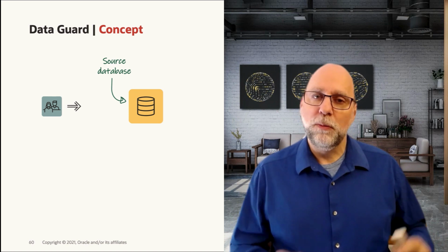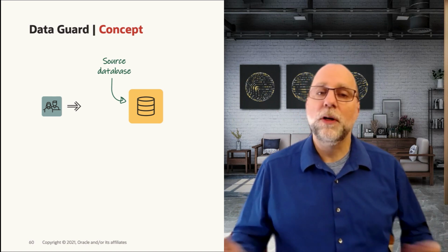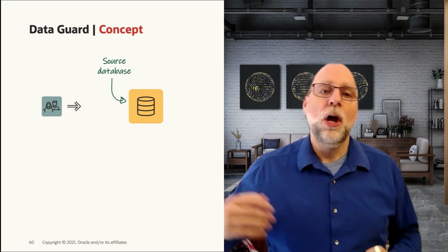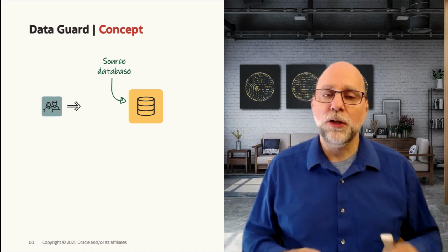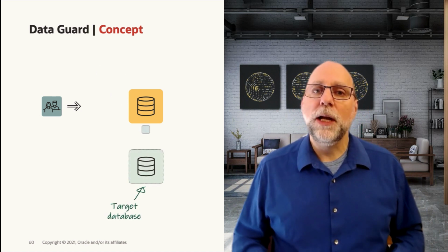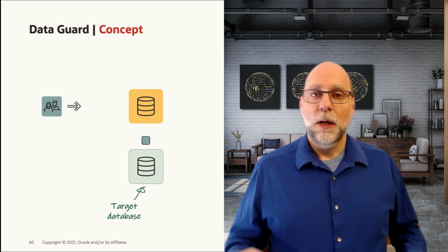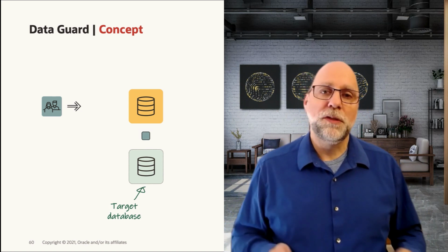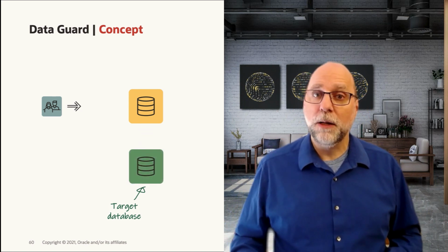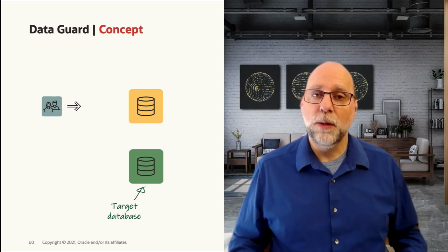What we want to do is start with your primary database, which has users attached to it, running whatever kind of transactions, data warehousing, OLTP, reporting transactions on that source database. While that's happening, we instantiate a target database. And the instantiation can be very simple. It could be an RMAN duplicate from active database for standby command that will build you a standby right over the network with one command.